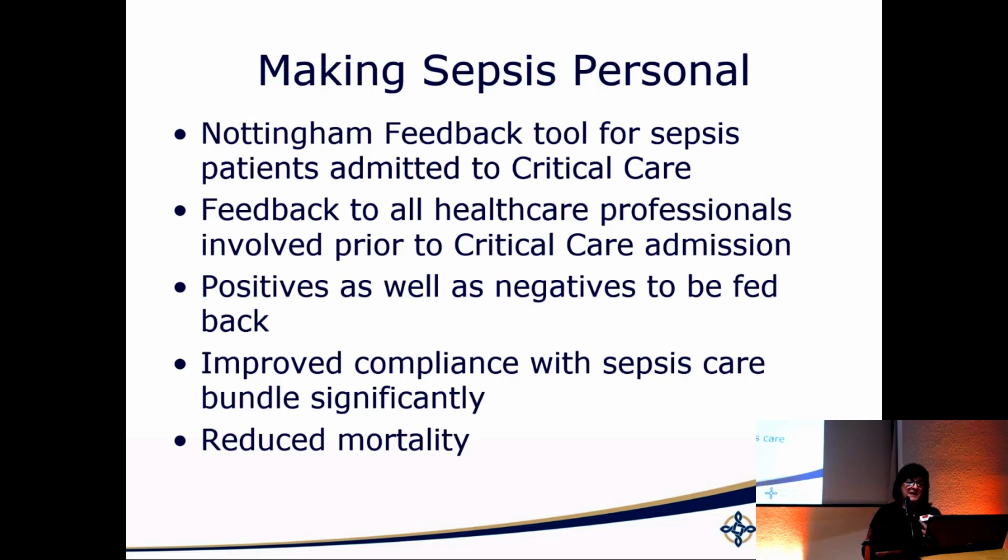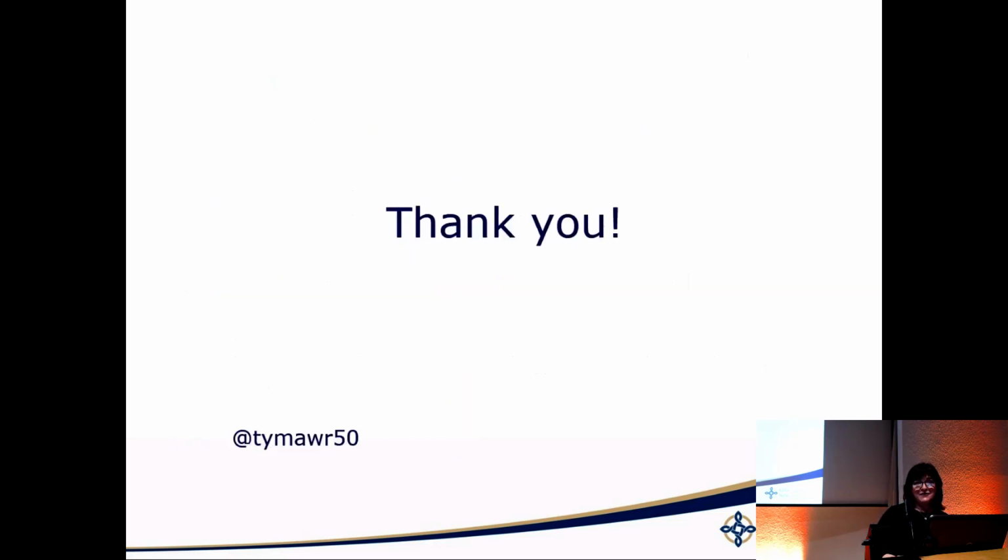So they feed back positives and the negatives, and what Nottingham have been able to show is significant improvement with compliance and reduced mortality. So this is a piece of work we hope to take forward in the future. Thank you very much.